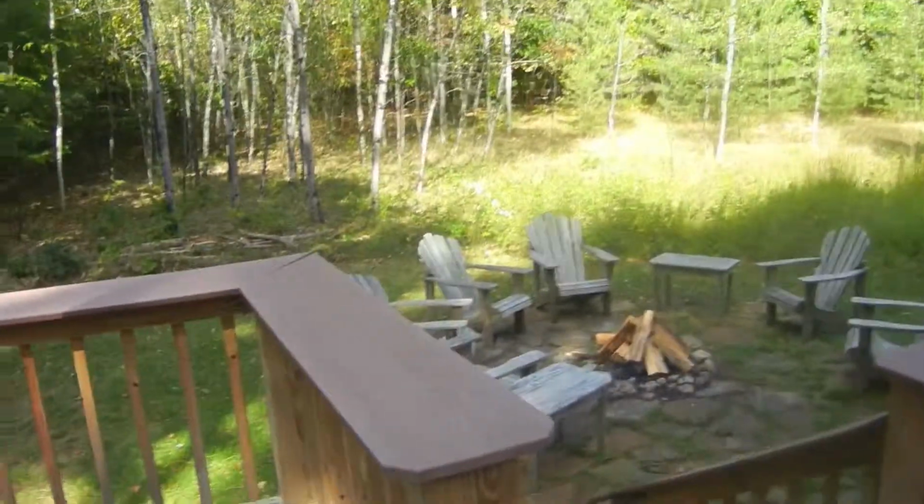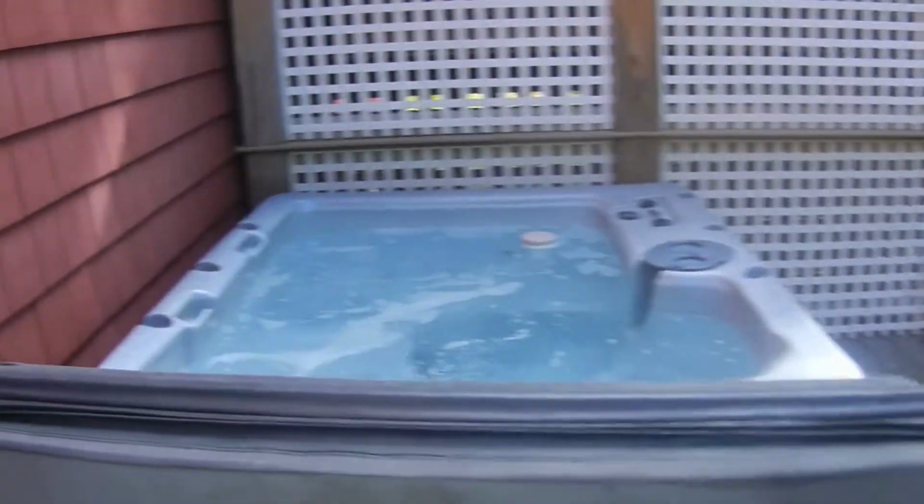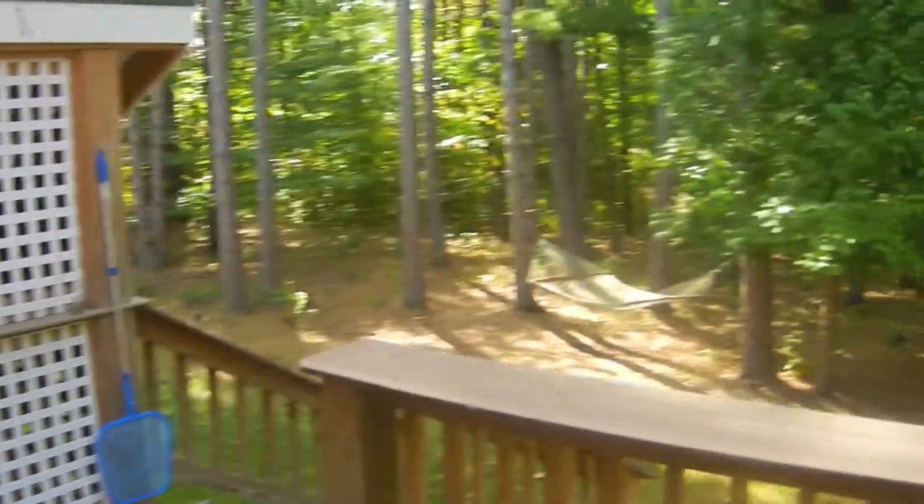And you can see we've got our outdoor dining area as well as the fire pit over here to our right. Also out here we have our hot tub and a hammock for you.